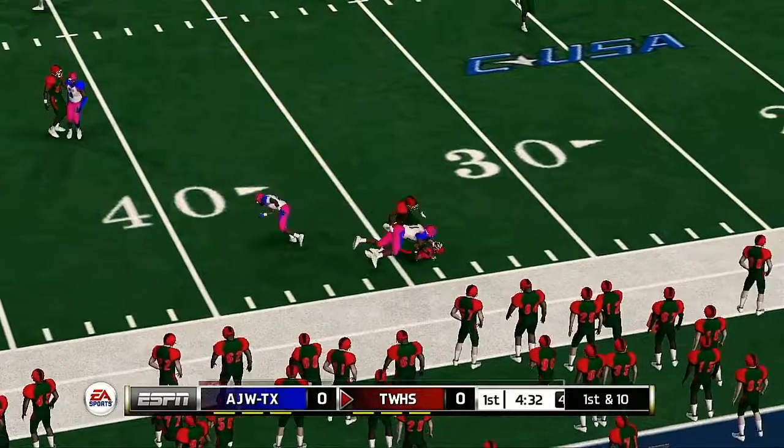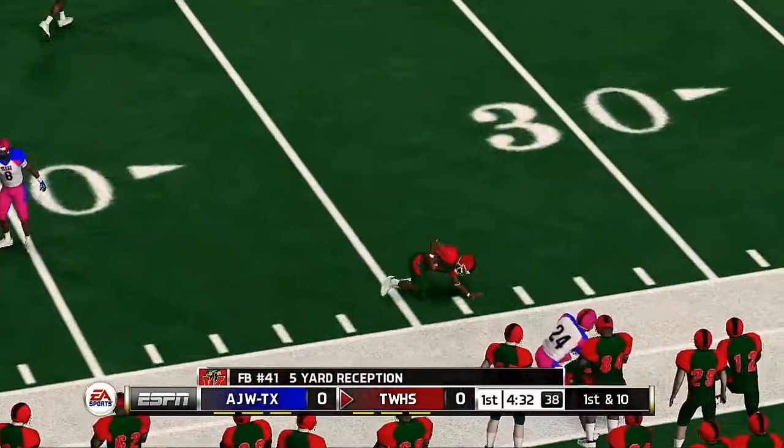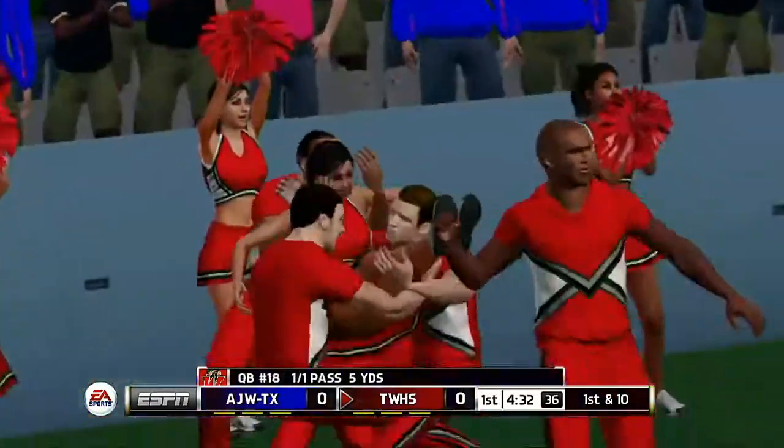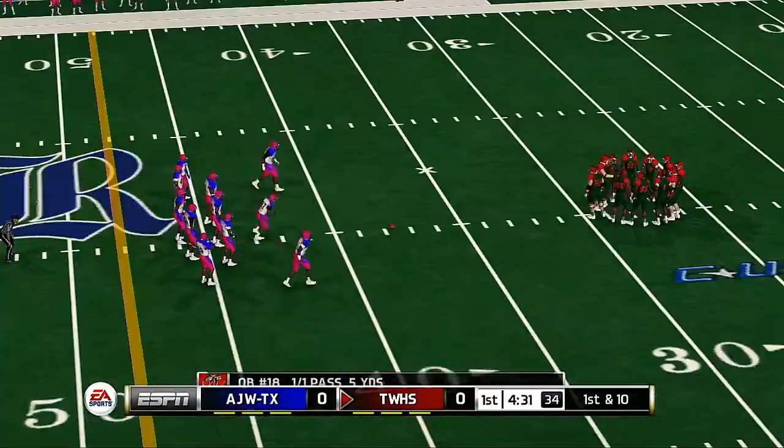Complete. He's got room. Tackle made around the 38-yard line. And that'll be a first down on the 6-yard pass. Heads-up play by the quarterback to find his receiver in traffic and get the ball into his hands.